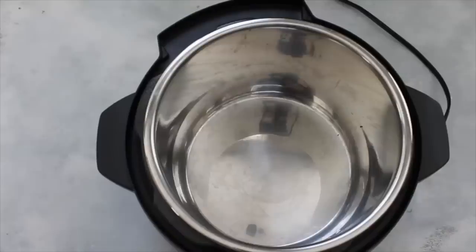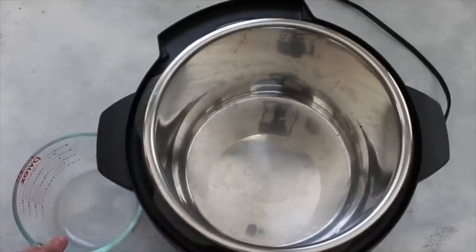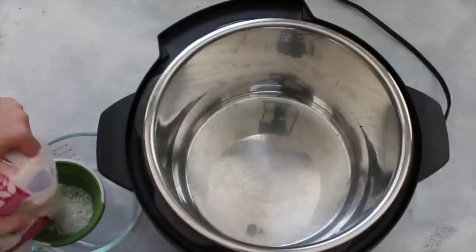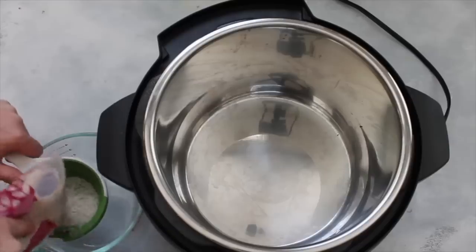It doesn't matter how many cups of rice you have, whether you have 5 cups of rice or 1 cup of rice, because it is pressurizing, the cook time will stay the same. Now you can make your rice different ways. You can use oil, you can use salt, but I just use 2 simple ingredients, which are rice and water.